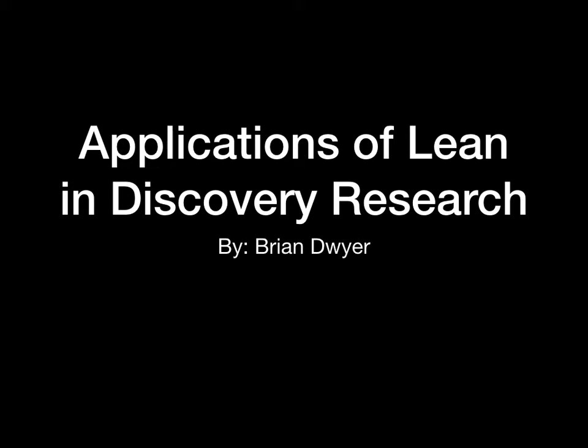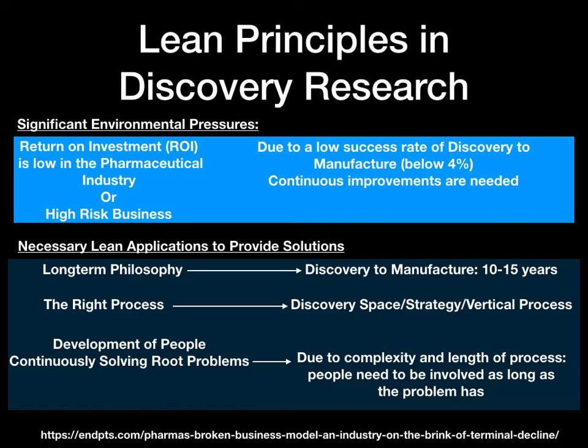Applications of Lean in Discovery Research by Brian Dwyer. The Lean principles in discovery research, in particular discovery research within the pharmaceutical industry.